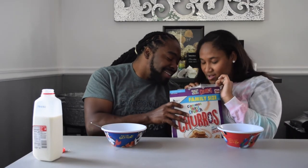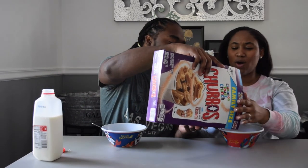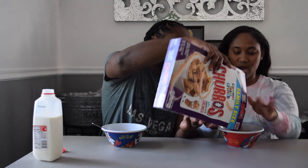Ooh, these are good. Honestly, these are probably just going to taste like Cinnamon Toast Crunch. They look like mini churros. Oh, that was like small. You said small. Look, it's covered in cinnamon sugar already. Alright, dry test. Tastes like Cinnamon Toast Crunch.